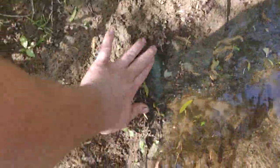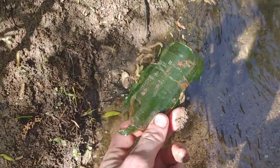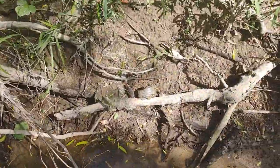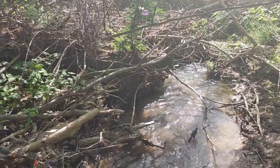I already got a bottle right down here. It's actually broken. That's newer. That's really new. That's a beer of some sort. I got another bottle over here. Nope, that's just a piece of wood. I think there was one more thing. There's a top to a jar right there. I think that's all right here in this little area. But anyway, get down the creek here soon and let you know when I find something good.